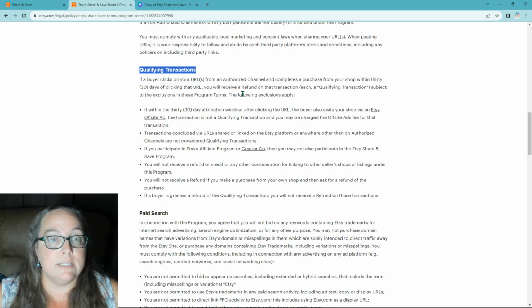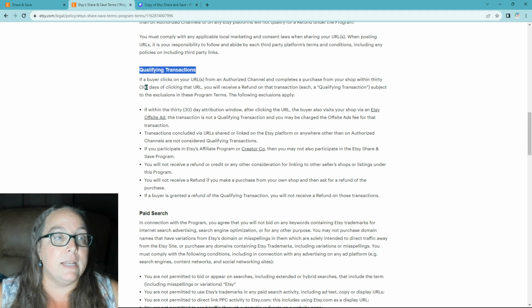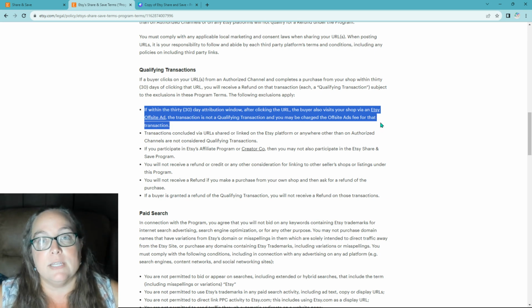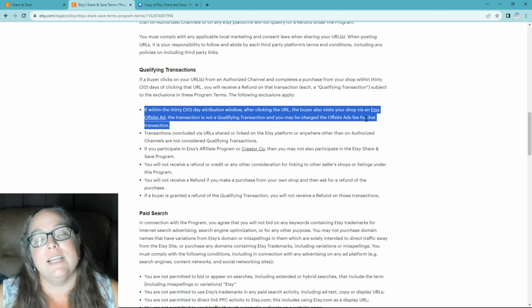Qualifying transactions are: you share the link somewhere, somebody clicks on it, and if they buy within 30 days, then you receive the refund. Now, if within the 30 days after they click the URL, the buyer also visits your shop via an Etsy offsite ad, then the transaction is no longer qualifying, and you get charged the offsite ads fee. So that's the 12% or the 15%.